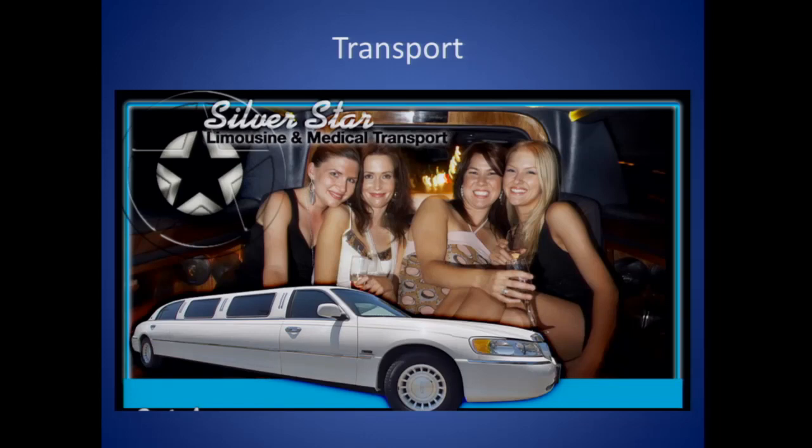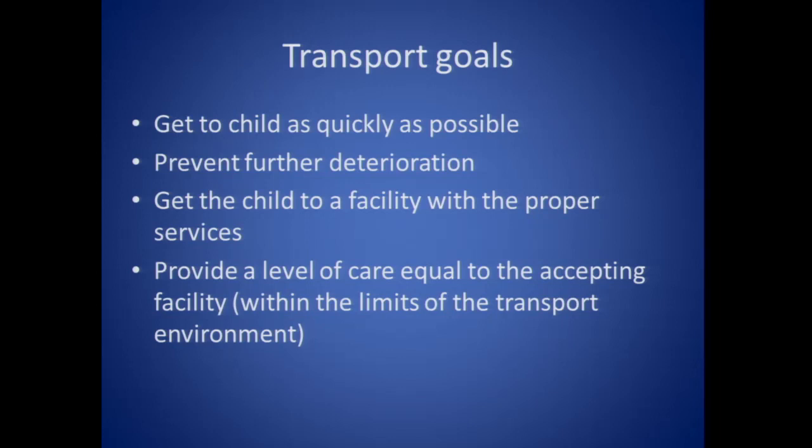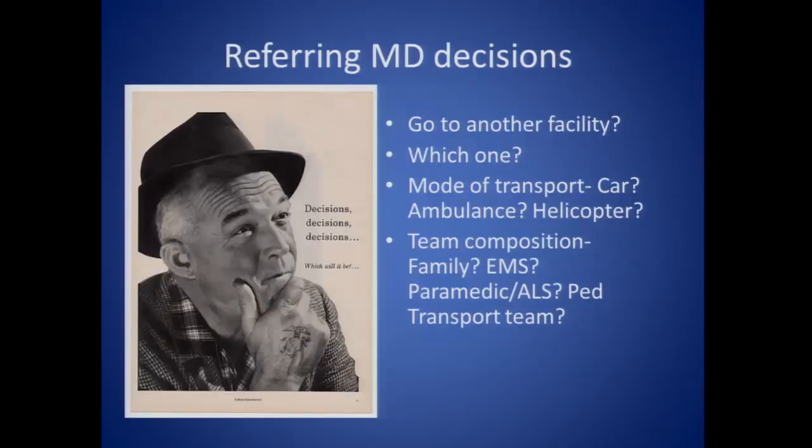Okay, this is a picture of one of our medical transports, okay? I'm the one that took the photo. The kid wasn't too sick. Transport, what's the goals of a transport? Get to the kid as quickly as possible, prevent further deterioration, get the kid to a facility, provide a level of care equal to the accepting facility or in the capabilities of your transport vehicle, okay? That's the goals of a transport team.